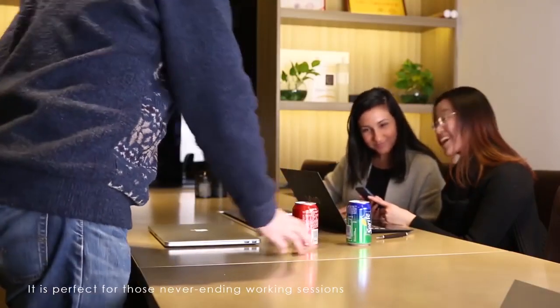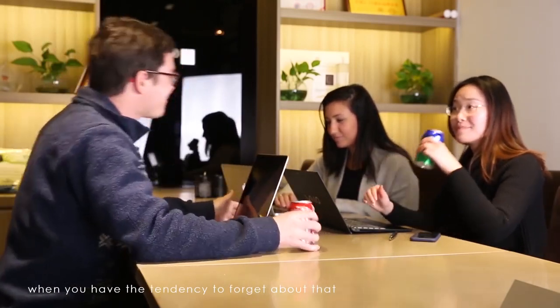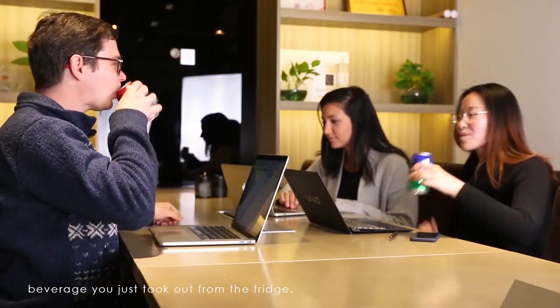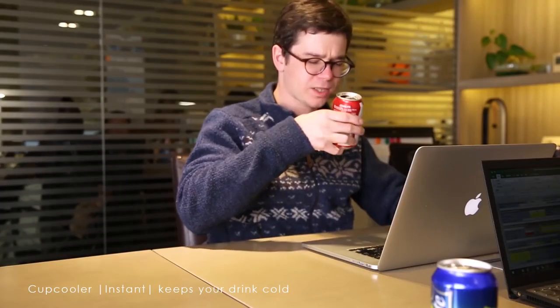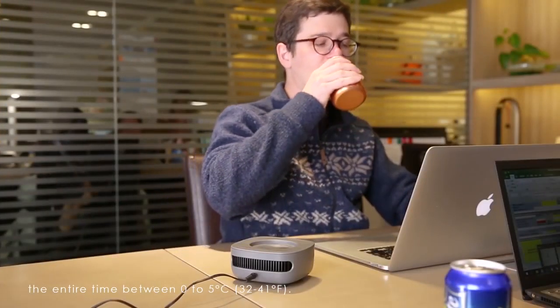It is perfect for those never-ending working sessions when you have the tendency to forget about that beverage you just took out from the fridge. And the CupCooler Instant keeps your drink cold the entire time between 0 and 5 degrees Celsius.